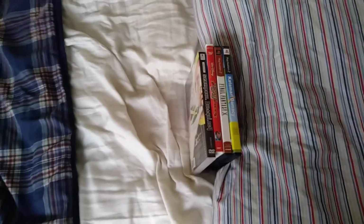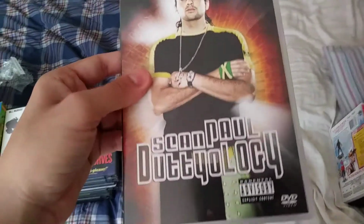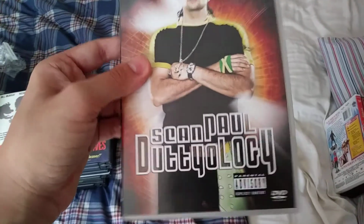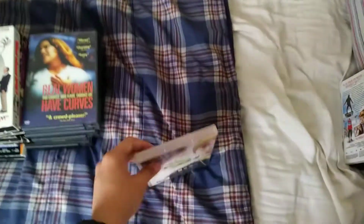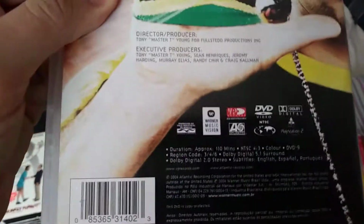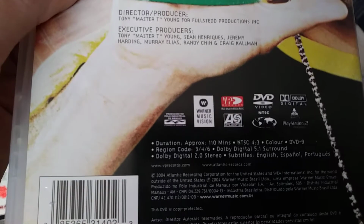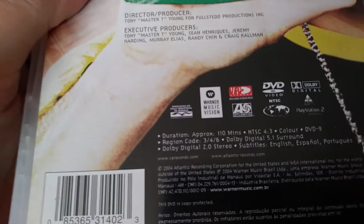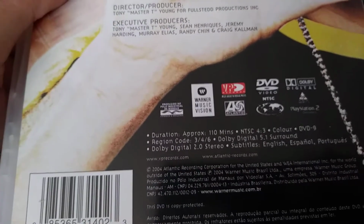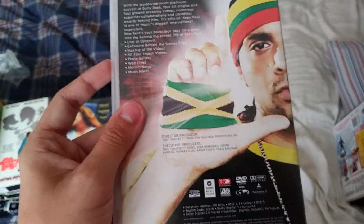Now here's the last two DVDs that I got at Goodwill today. This scene looked pretty interesting, so I decided to pick it up. And I do like some of Sean Paul's music, so yeah. And the Atlantic Records logo had a major comeback back in 2015, almost 2 years ago. Same thing with the old RCA Records logo that made a major comeback back in 2015 as well. And I thought it looked pretty interesting, so I decided to pick it up.